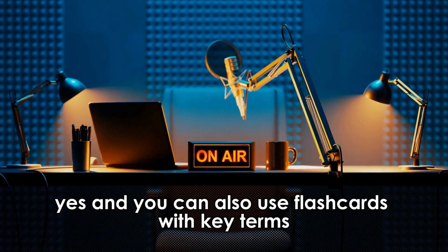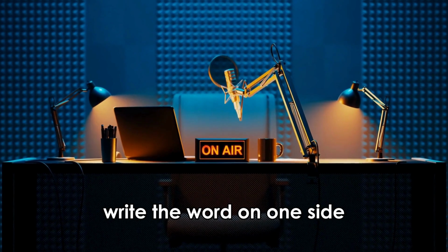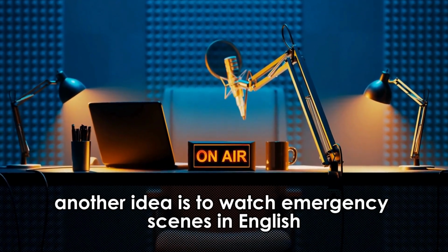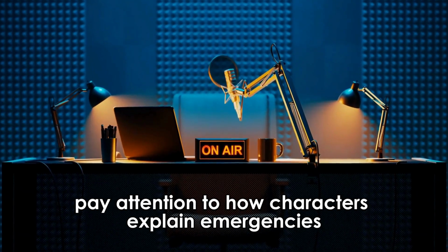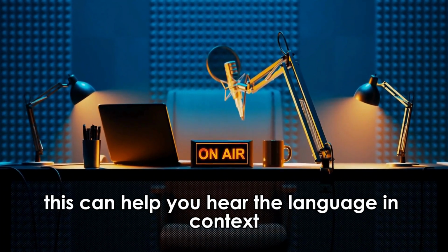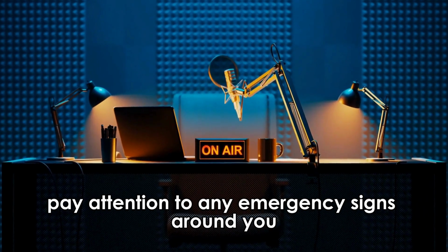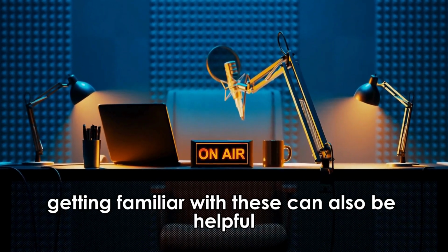Yes, and you can also use flashcards with key terms like ambulance, paramedic, and bleeding. Write the word on one side and a definition or example phrase on the other. Reviewing these regularly will reinforce the vocabulary. Another idea is to watch emergency scenes in English movies or TV shows with subtitles. Pay attention to how characters explain emergencies and the phrases they use. This can help you hear the language in context. That's a great suggestion. And if you're in a place where English is commonly spoken, pay attention to any emergency signs around you, like first aid or emergency exit. Getting familiar with these can also be helpful.